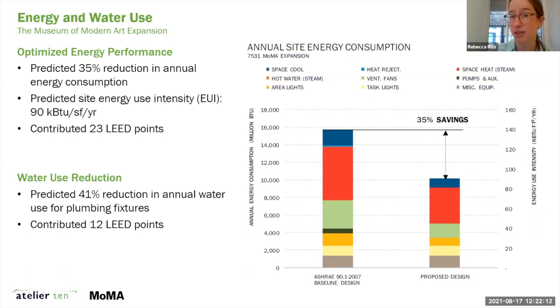So from a water use reduction perspective, the project, given the high intensity use of the space and the number of daily visitors, we were also trying to specify as low flow fixtures as possible for toilets, lavatory faucets, some kitchen sinks, and select areas with urinals. And we specified low flow plumbing fixtures not only for the new expansion, but also worked with MoMA to integrate low flow fixtures into some restroom renovations within the existing building.